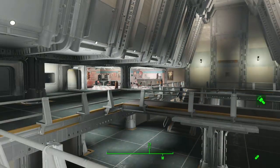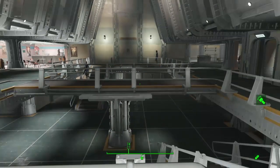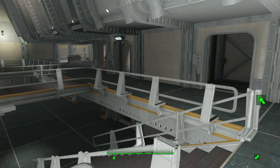I still have to decorate this entire thing and finish lighting it up. It's taking so much copper. I can't believe how much copper it took to light all those rooms. It's criminal. It really is criminal.